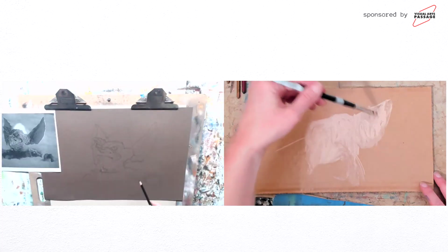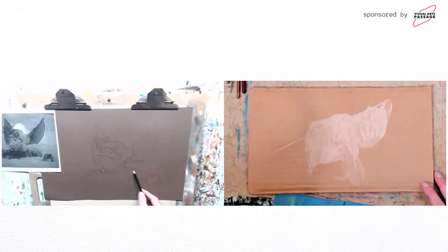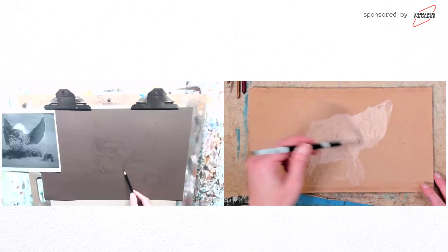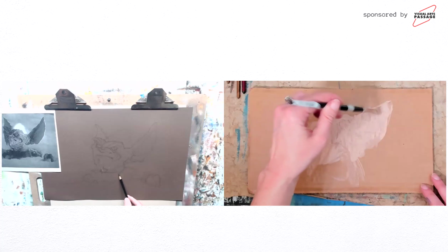Oh, that looks great already, John. This is good. We're bookends here because I'm going to do Gizmo, because I always wanted Gizmo as a pet. When I was a kid, I didn't realize he wasn't real.